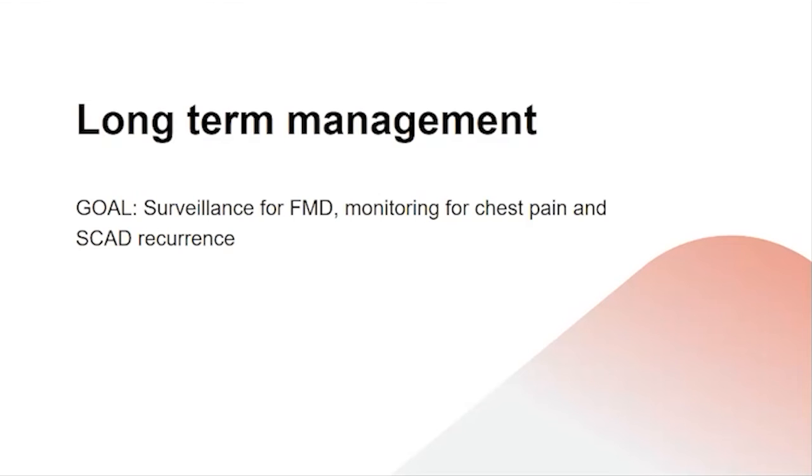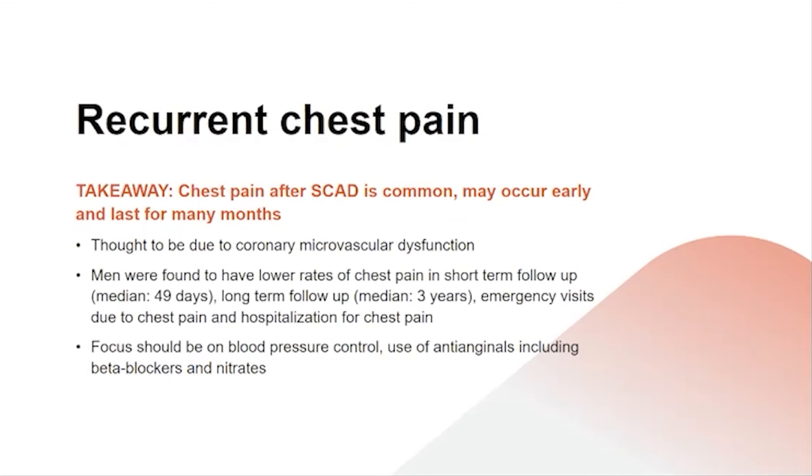And so if a patient is diagnosed with FMD based on screening, we make sure that they're getting surveillance, typically with a duplex ultrasound of the arterial beds that are affected. We want to keep monitoring for chest pain and SCAD recurrence. With recurrent chest pain, there's no way to tell which patients will get recurrent chest pain, but it is common. It can happen early after SCAD diagnosis and can also last for many months. The mechanism is thought to be due to coronary microvascular dysfunction.